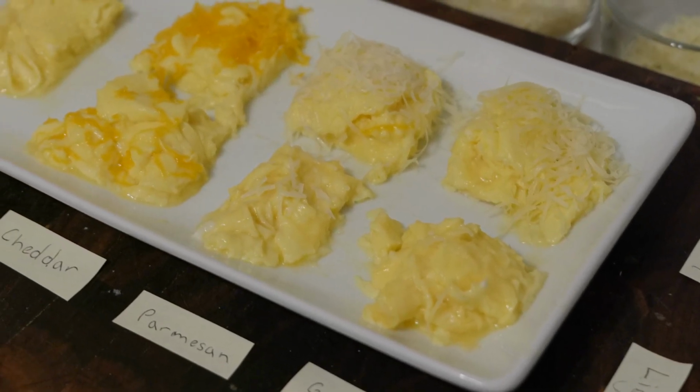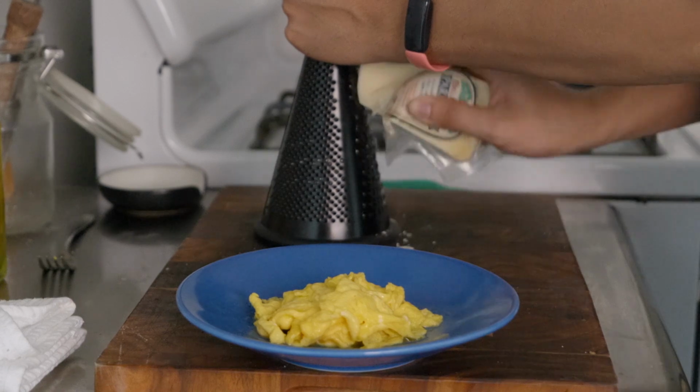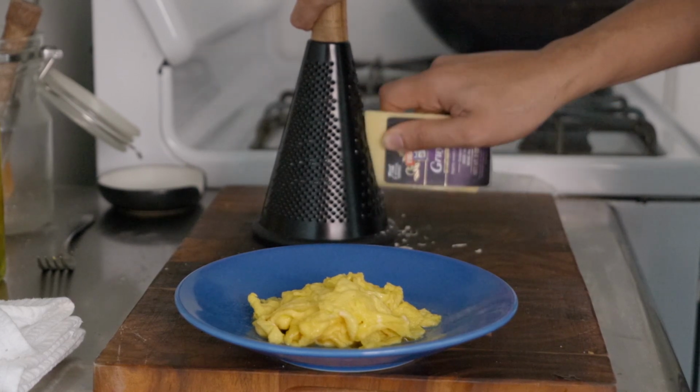That's classic, right? Cheddar cheese actually masks the flavor of the eggs because it adds a tinge of sourness. Parmesan is a little bit better, but it still has some of that sourness. I did find Gruyere to be mild enough to not cover up the eggs, but it doesn't really add anything other than a little bit of textural and visual interest.